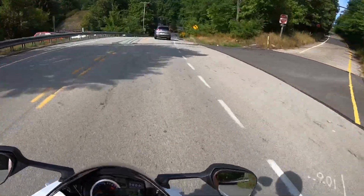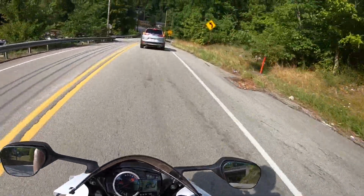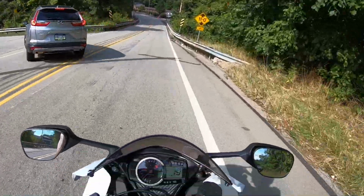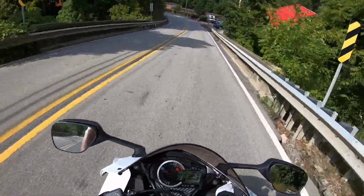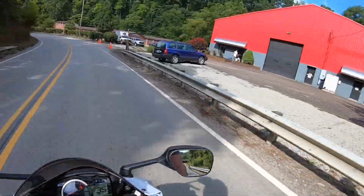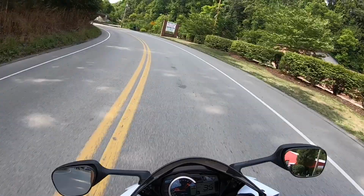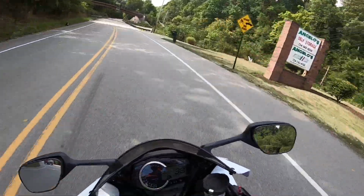Ooh, baby! See, no big deal. Car pulls out. You're ready to slow down. You stand the bike up a little bit. No panic. But yeah, let's go ahead and try to slam one right here and not my back.